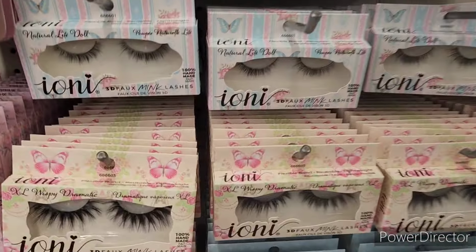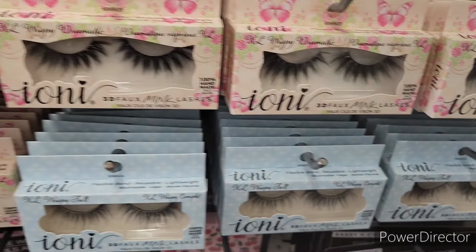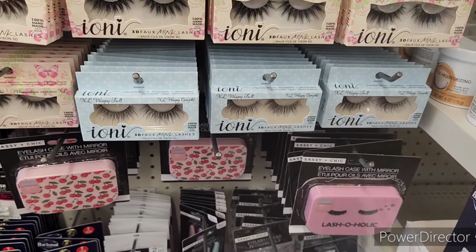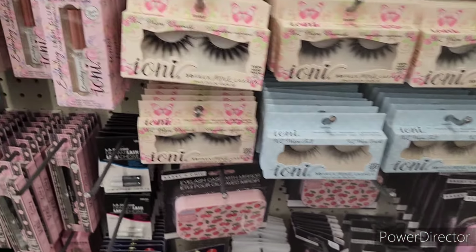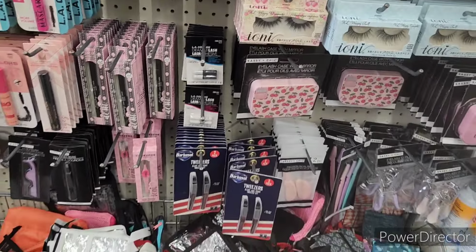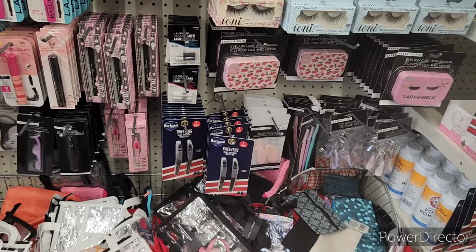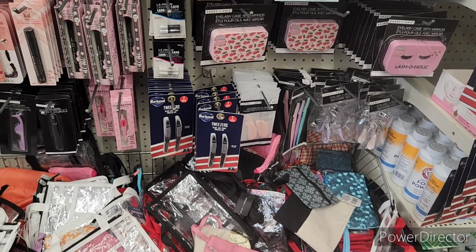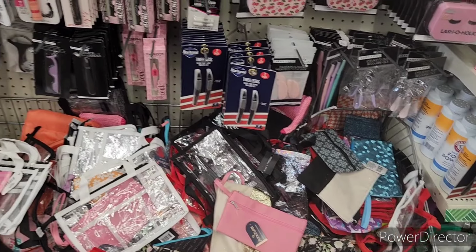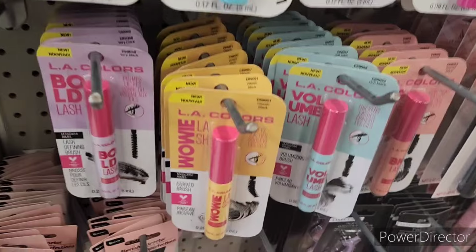You know, they carry the lashes, the Ioni lashes. Whichever ones fit your particular needs. And they got the little lash cases right there with the mirrors. They have the lash glue. Ooh, is that new? Let me see. I gotta put this stuff down momentarily. They got the Barbasol tweezers, the Ioni tweezers. They got a whole bunch of little makeup cases down here. Cosmetic bags.